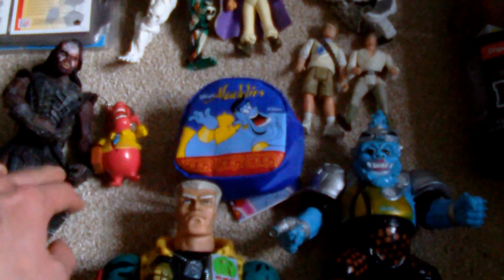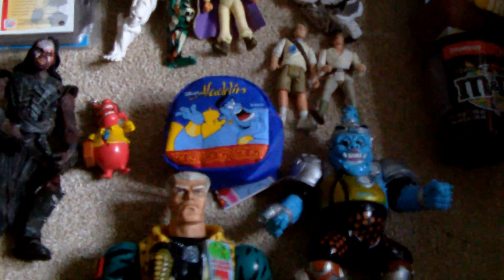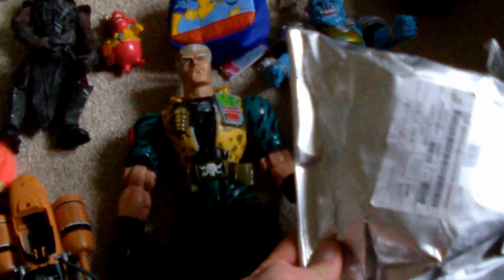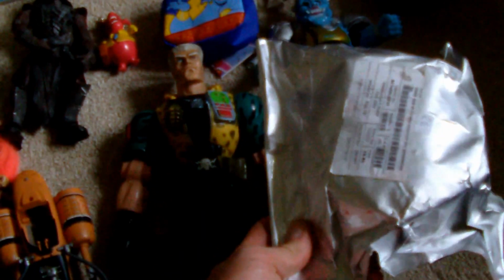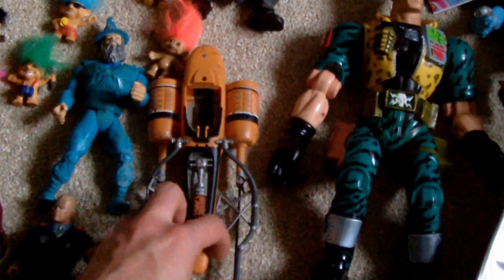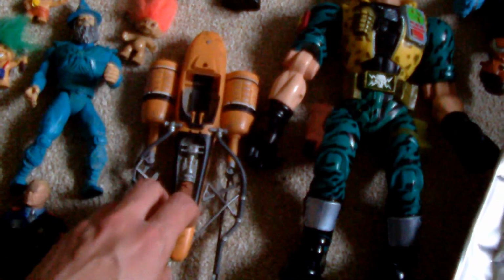It's 50p for this sort of orc fella from Lord of the Rings. It was 25p for this giant Chip Hazard, and it was £2 for this, which is a ventilator for a gas mask. This was in a 10p box. I'm pretty sure it's something to do with Star Wars Episode 1. I think these were all 5p, these little trolls.